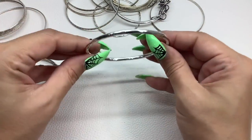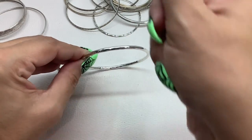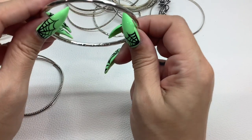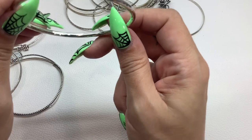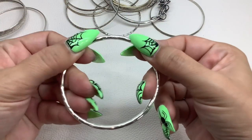This one, this is why I tell you guys, check your bangles, check them. Magnet test them and then check for marks. If they're not magnetic, there's a chance that they're going to be sterling silver. Oh yeah, look at that big one. Big mark right there.